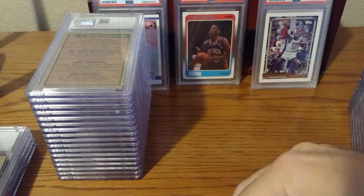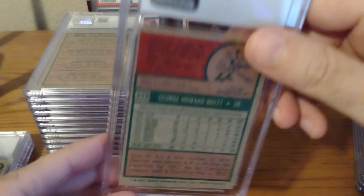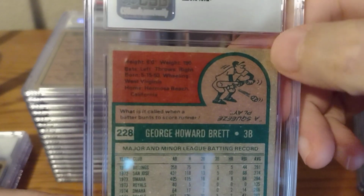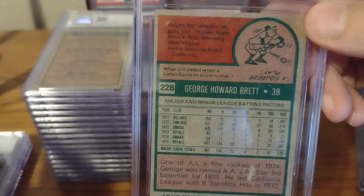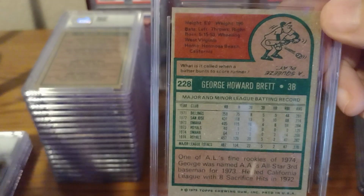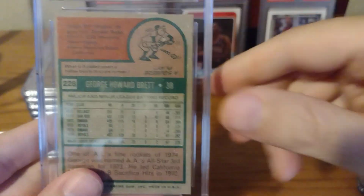Now this George Brett had 2 issues, and this is the big one. I didn't think it should have been graded. Personally, if you take a look, do you see the space there? When I measured it, it measured short. Now, that doesn't mean it's trimmed. I actually checked. It didn't look trimmed to me. A lot of these cards are cut short, cut rough. Even some of them have flares.